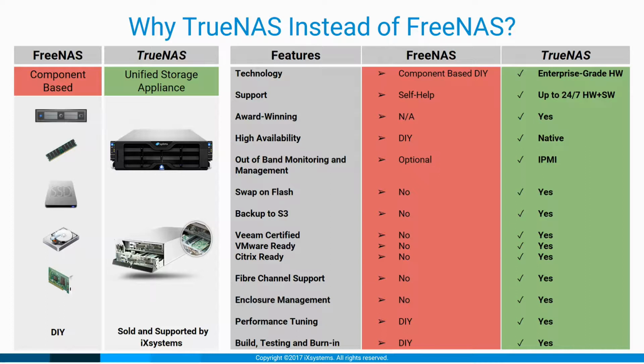In order to provide the best experience with the absolute best software, of course, we needed the best appliance platform. So we spent over a year creating the TrueNAS solution for you. It works as an entirely unified platform, the hardware and software working together, with IX supporting both. And this gives you one throat to choke rather than dealing with multiple vendors for separate software and hardware.